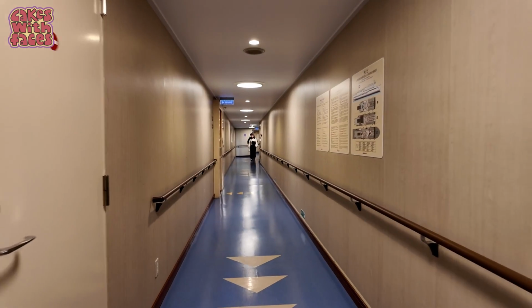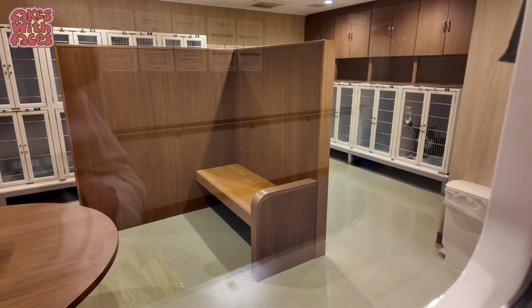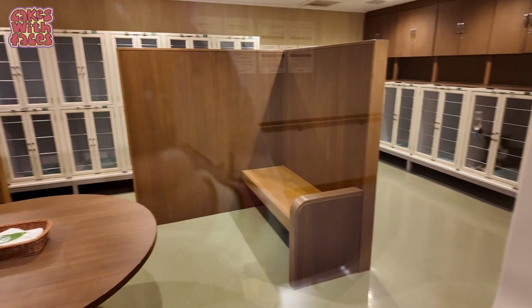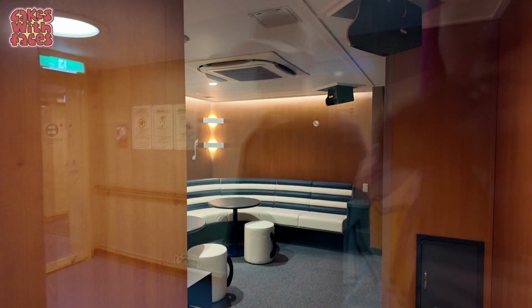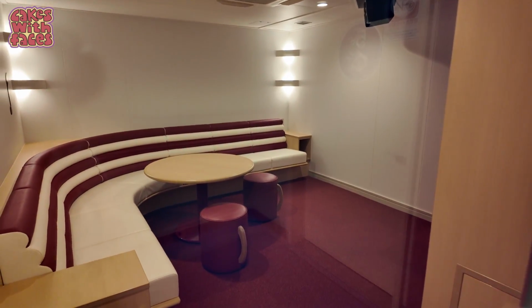Here's the corridor going down to the pet rooms. This one's a bit less plush. This is one of the pet rooms. I can see there's a dog over there. I wonder if many people bring their pets on. I can only see one at the moment. And there's 2 karaoke rooms here. They're both reasonably big. It said you have to pay for it, so maybe you have to pay to get the key.